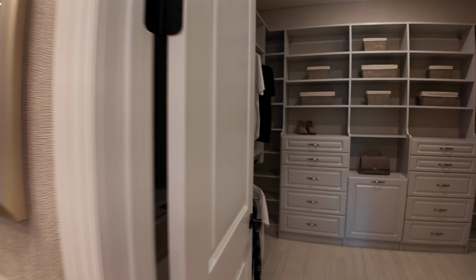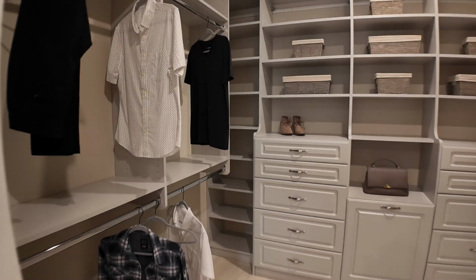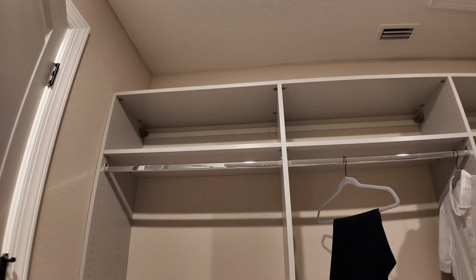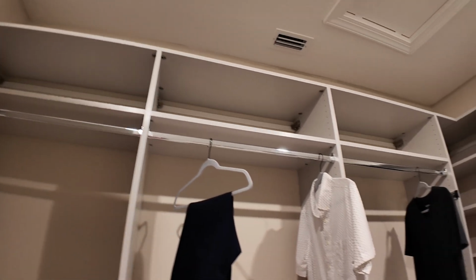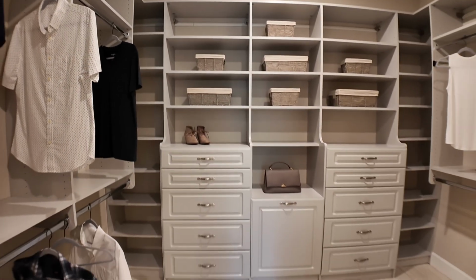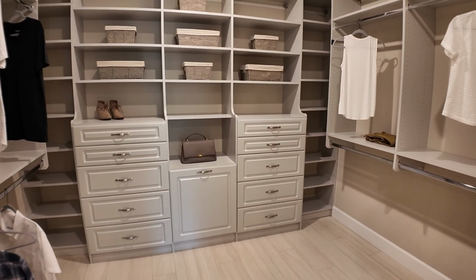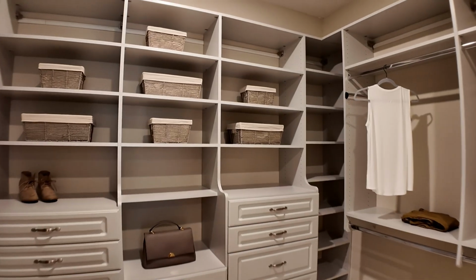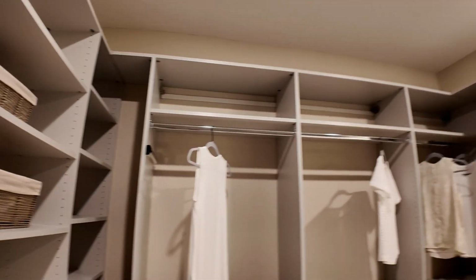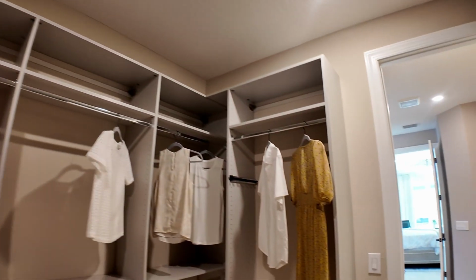And then check out this beautiful owner's closet. This is stunning. Personally, I think if you're going to have a walk-in closet this big, you definitely need a custom closet solution. I know that they can be quite an investment, but I really do believe they make such a big difference, just making your space feel really neat and tidy and organized.